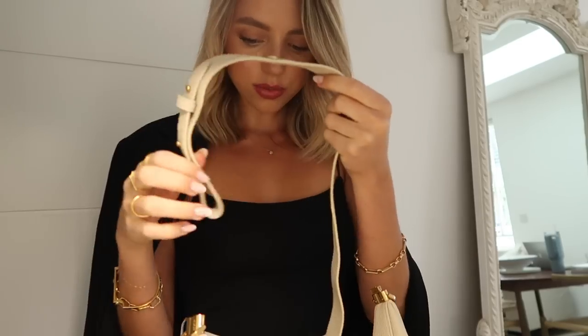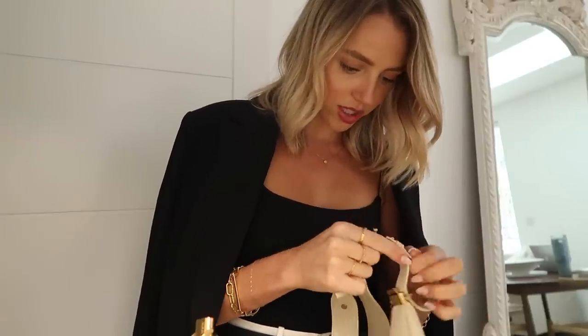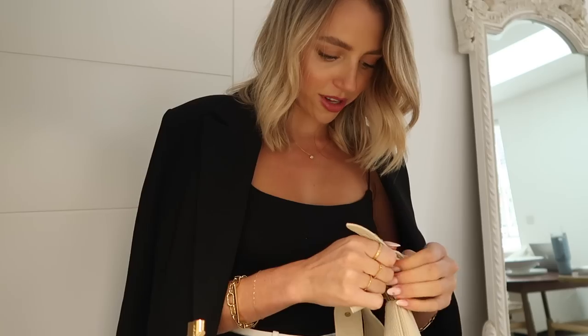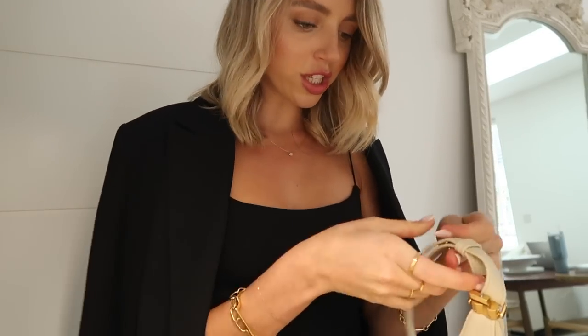You have this, and what you do is you attach it with these. It's super easy to actually put on, which is amazing, because some bags, I actually have proper difficulty doing this. I wasn't going to do this on camera, and then actually, it's super quick to do. So you can do it like this, and then it becomes a shoulder strap or a crossbody. And yeah, I just thought that's a really cute idea.